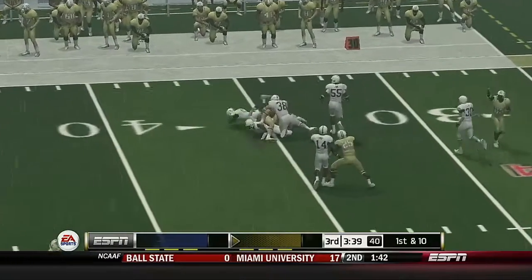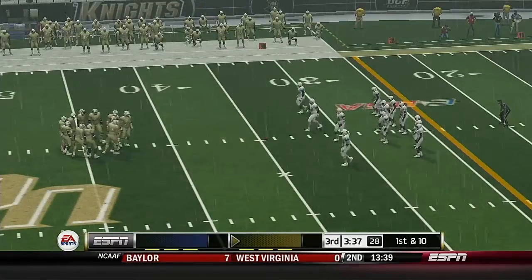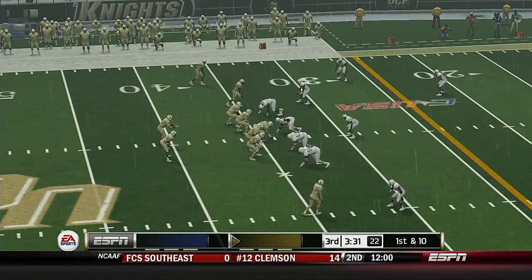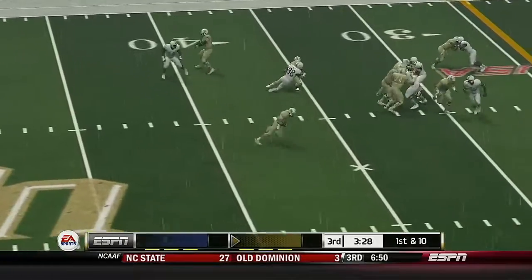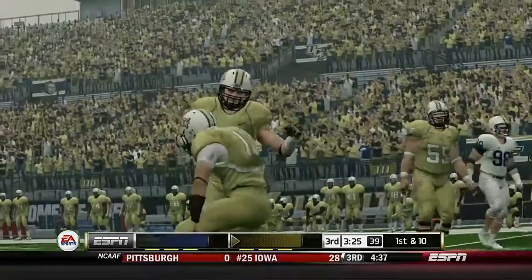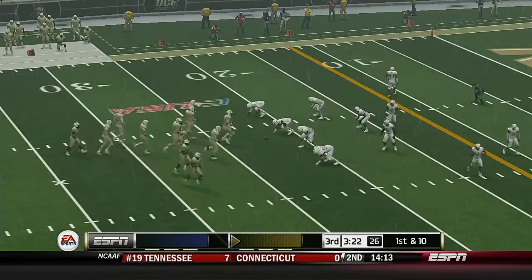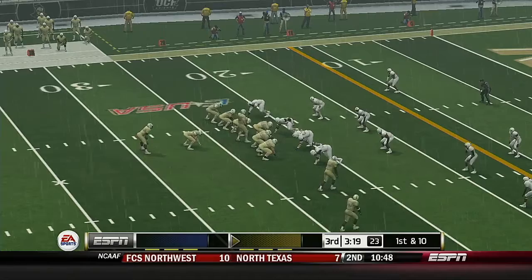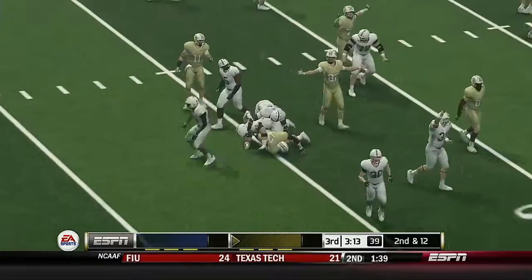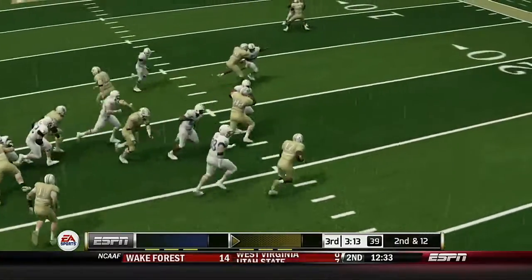Get to that quickly. And he is drilled at the 35-yard line. First and 10. Ball on the 35-yard line. Gets out to around the 22. They bring him down in the backfield. Loss of 3 yards on the play. That'll bring up second and 12.